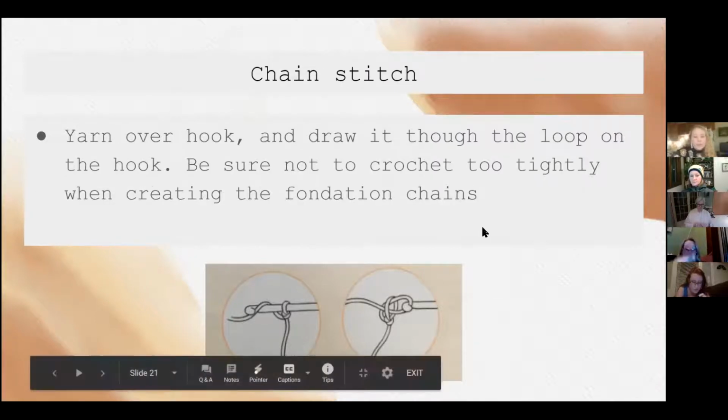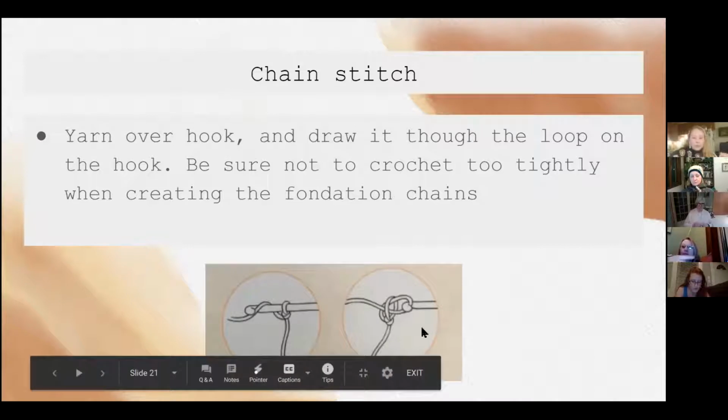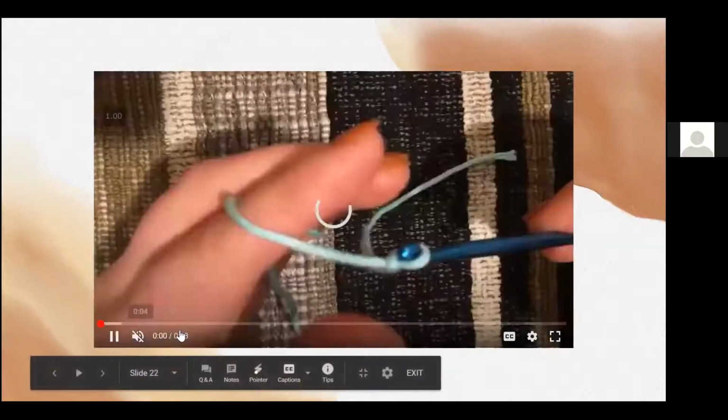And then we will make a chain stitch. Once the yarn is over the hook, draw it through this little loop on the hook. Be sure not to crochet too tightly on your foundation chain. If you chain it too tightly, you won't be able to get your hook back into it to work off of the foundation chain. And here is another video.